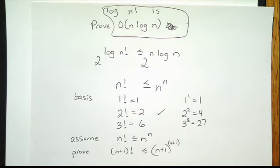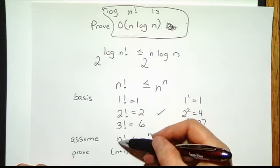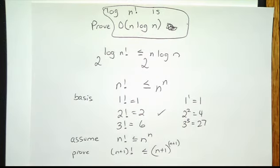Now the next thing we need to do is pick one of the sides that looks easier to relate, the left or the right-hand side of the assume and prove. Which one looks easier? The left-hand side or the right-hand side? How many people would like to start with the left-hand side? How many people would like to start with the right-hand side? Okay, good. So we have a majority, half-hearted vote for the left-hand side.